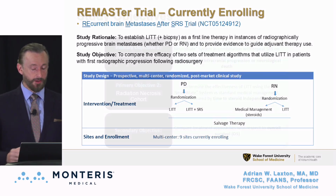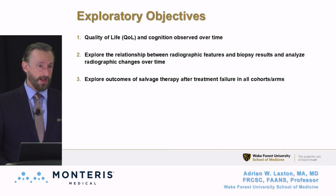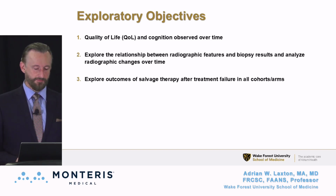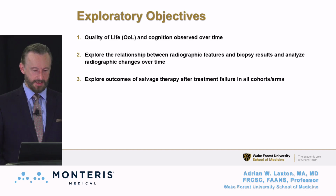With the recurrent tumor group, we're interested in looking at time to local progression or neurological death. In the radiation necrosis cohort, our primary objective is time to steroid independence. And of course, we're interested in overall survival and other exploratory outcomes such as quality of life, cognition, exploring the relationships between radiographic changes over time and treatment timelines, and exploring a potential role for adjuvant therapies, whatever they may be, including Avastin or other things. We'll be excited to see the results, which will be coming out in the next few years.